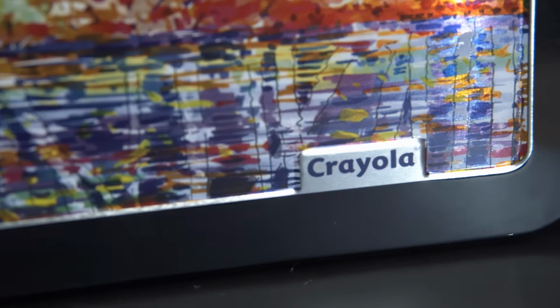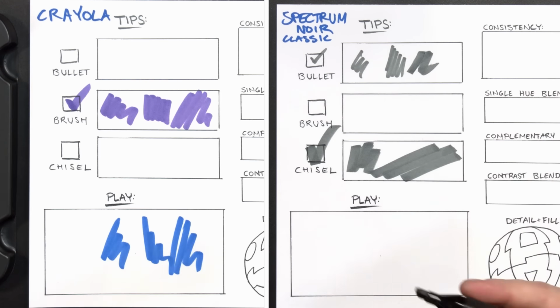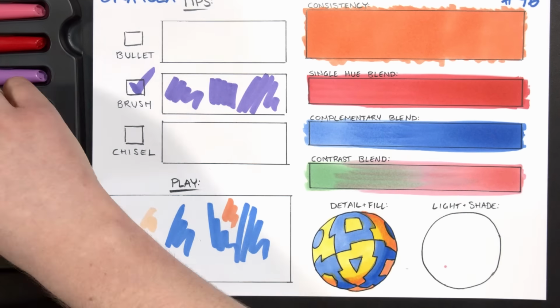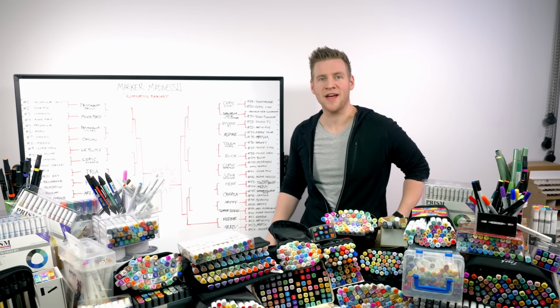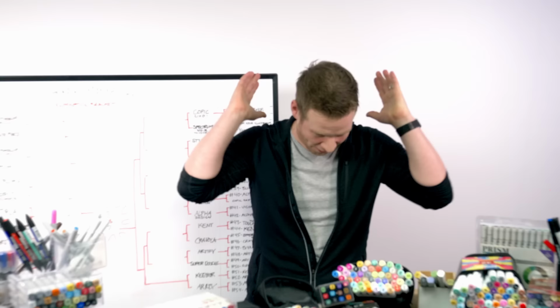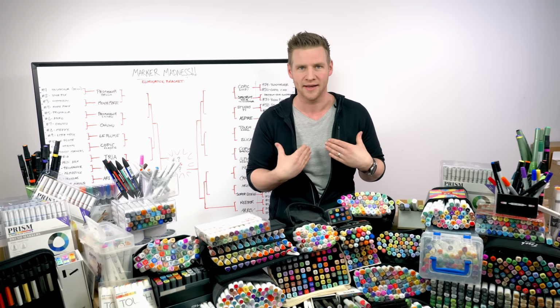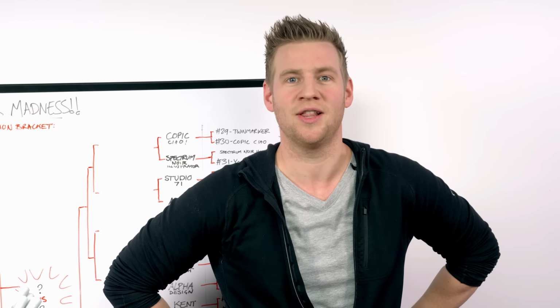All right, let's give these Crayola ones a go. They're really good. They're performing better than the classic Spectrum Noir things. Just a brush tip, but really good tip and good colors and blend. So Crayola wins, yay! Well, after all that, we've finished round 1. I've used every marker, and I'm the only one dumb enough to do it.